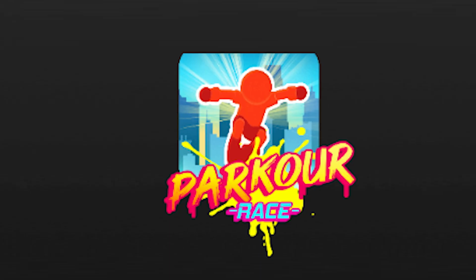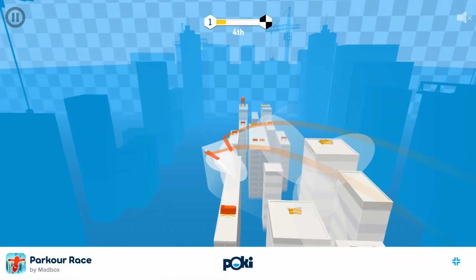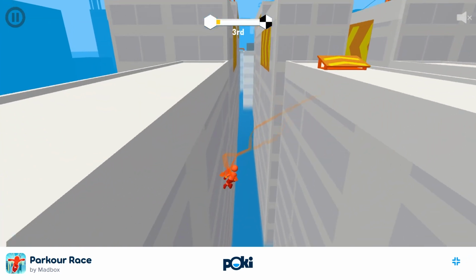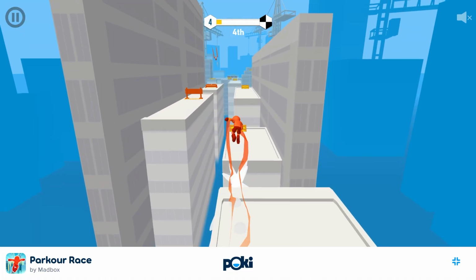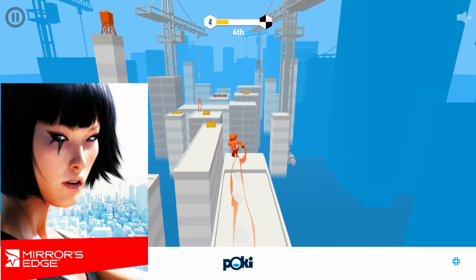Parker Race. A 3D platformer, and I say that with the most massive quotation marks possible because you run forward automatically and it's incredibly hard to actually lose since you can run up buildings, jump to get a boost, and climb basically any wall. That said, I'm not kidding when I say I like this game more than Mirror's Edge. At least this game has some energy to it.